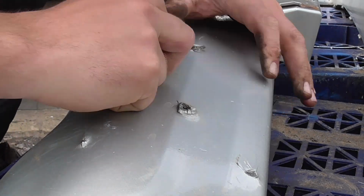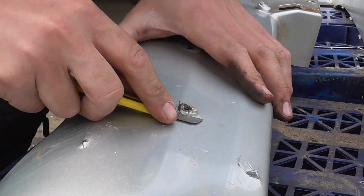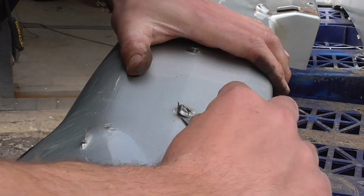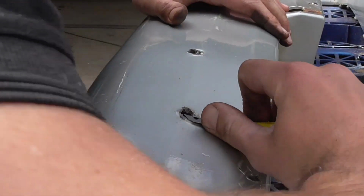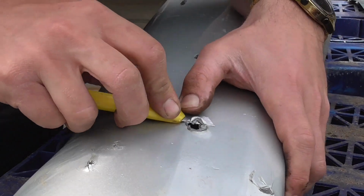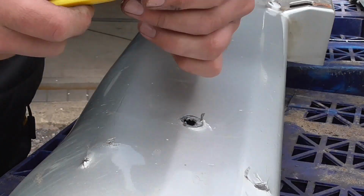With that first repair drying, I'll move on to sorting some of the other more serious damage to the bumper. I remove any irreparable high spots with a sharp knife before gently heating and manipulating the plastic back into shape as much as possible ahead of backing with more fiberglass matting.